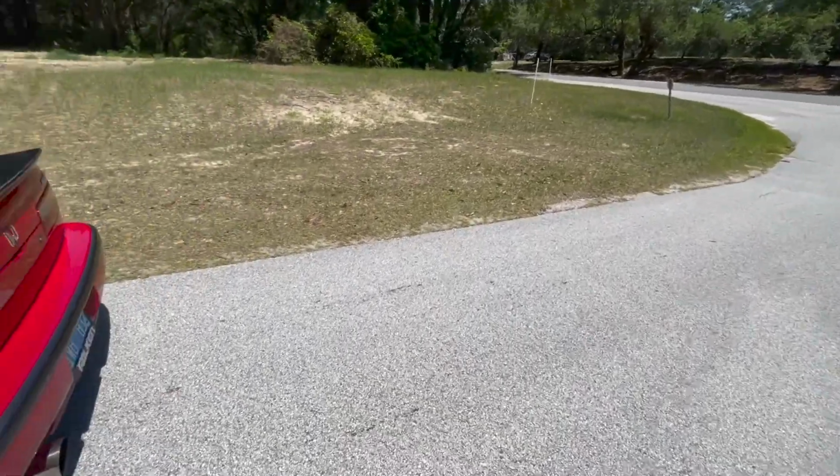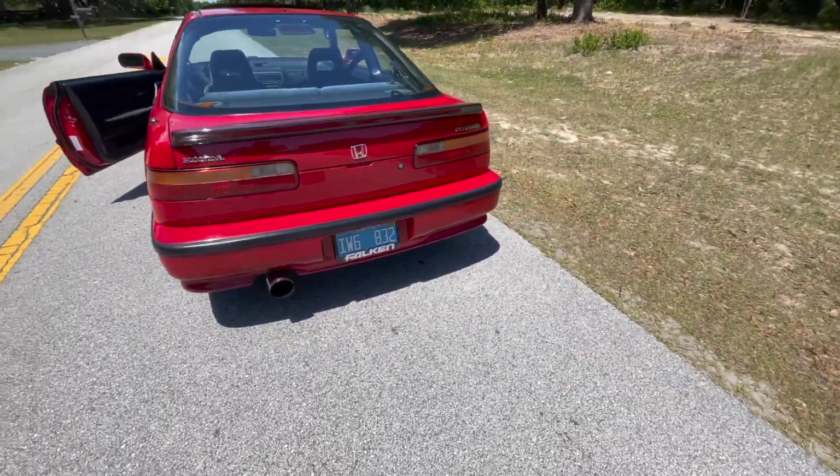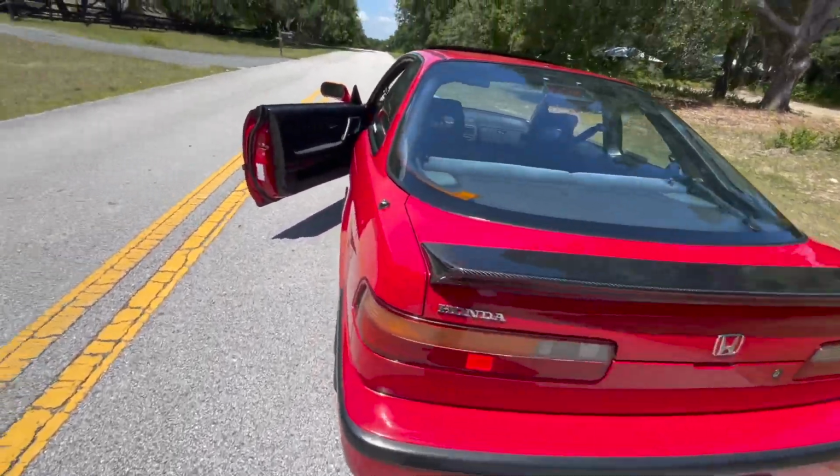Great. It's gonna be real awesome when I go to change the exhaust on this thing. I can smell the dead raccoon on the car. Oh God. And it's so hot out here, bruh. Oh no.